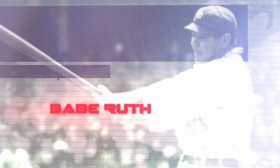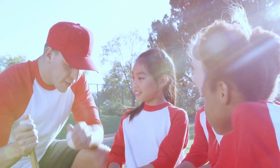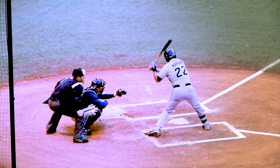Baseball's come a long way since Babe Ruth. All sports have, but none more so than baseball. From little leagues to big leagues, the game is more competitive, more demanding than ever, requiring legendary skill, lightning reflexes, and crowd-pleasing performance.